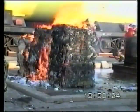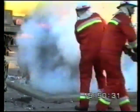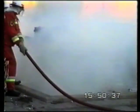Of course, Pyrocool can also be used to extinguish all types of fires, except electrical. Some of the most difficult fires to fight are those where the fire is burning deep inside the mass of combustible material. Burning paper bales are a classic example of such fires. These bales were pre-burning for approximately 1 hour prior to this test.